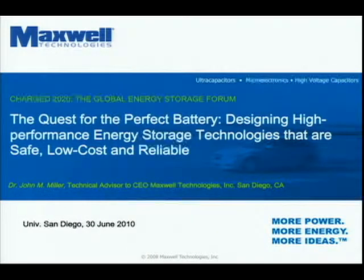I'll go through some material here on this quest for a perfect battery, which of course is raising the bar quite a bit, I think. But I'll go through this from the perspective of safety, low cost, and reliable.